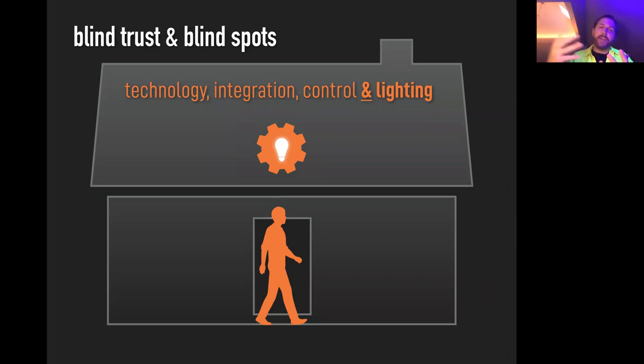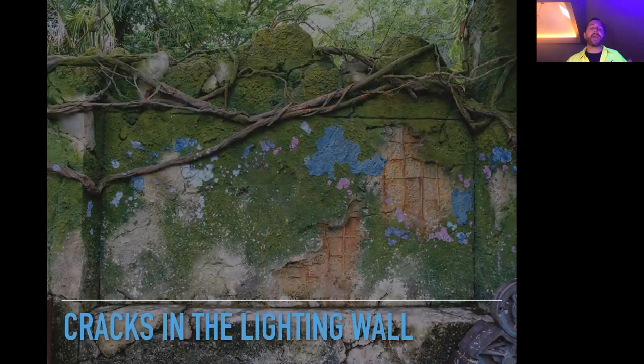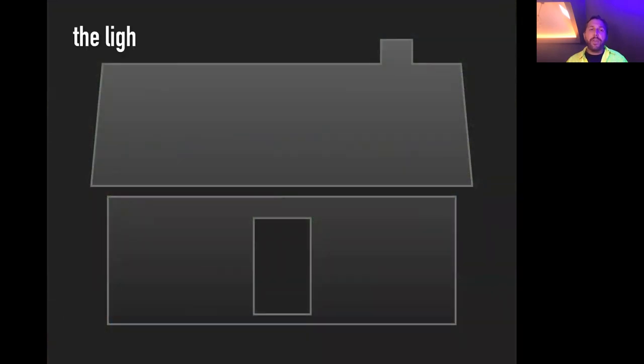And I think it really does benefit the custom integrator in this context, because they can now say, we are only going to specify lighting that we know works within this integrated control environment. And otherwise you're left where you just throw your hands up in the air, like, I don't know, maybe it'll work, maybe it won't work. So those are some aspects in that context, but the custom integrator is going to have to look closely at the cracks in the lighting wall. There's a wall that's been erected by the status quo, but there are cracks in that wall. And if you know what to look for, you can easily spot those cracks.